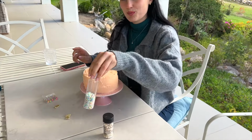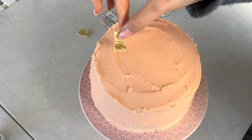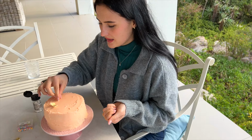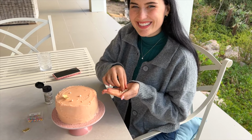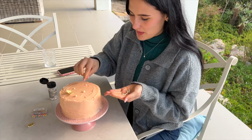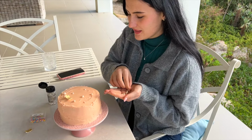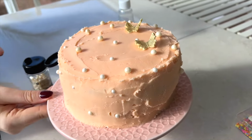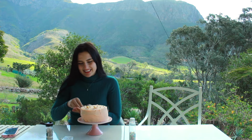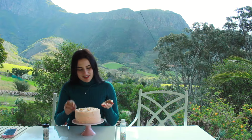Sparkles. More sparkles. Sprinkles. So we're placing some there, we go. That actually looks very pretty. Look how cute! How cute is this? Cute. So I think we need one more. Look how pretty. It's very cute, eh? Yes, very. So pretty.